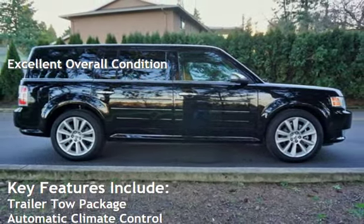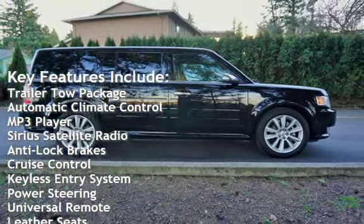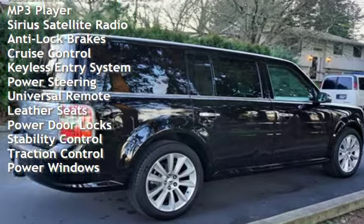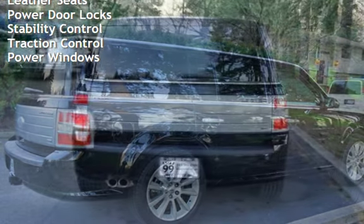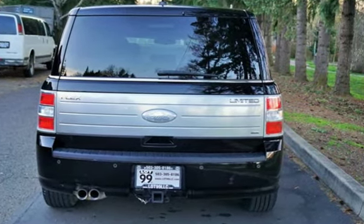Key features include trailer tow package, automatic climate control, MP3 player, Sirius satellite radio, anti-lock brakes, cruise control, keyless entry, power steering, universal remote, leather seats, power door locks, stability control, traction control, and power windows.